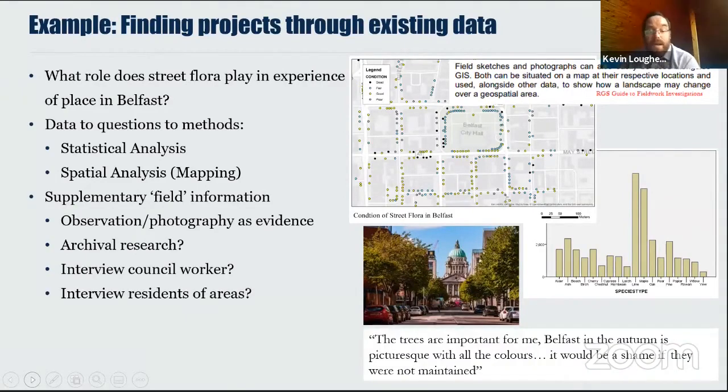Or you go to more traditional ones. You can interview a council worker, understanding how they maintain trees to add to this, or interview residents of an area, looking at, for an example, a quote I made up, looking at how trees might be important. And you start to understand that more and more supplements to that already existing data can come through.